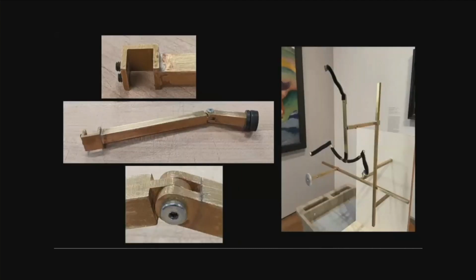The main challenge for mounting the plates was to figure out how to safely secure them onto the display armature, and there was also a desire to tip the plates in different directions. This is the prototype that I fabricated out of brass at right, and you can see at center left an example of a plate mount stem.